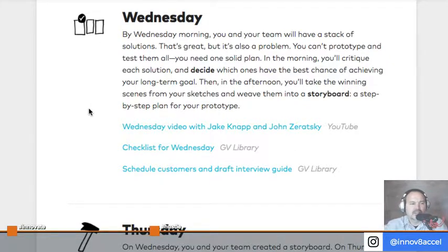Again, it's voting by committee, and everybody gets a say, and that's the best way to do it. So we take those sketches and we weave them into the storyboard, and that's going to give us a step-by-step plan. I also use something called swimlanes.io, which is freely available on the internet, to help us take a look at that interaction from a technology perspective.